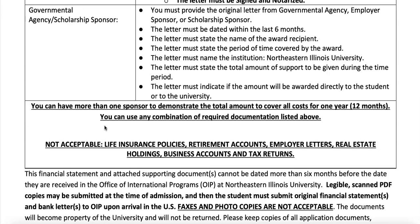It should state the name of the award recipient, so that's you. The letter must state the period of time covered by the award. The letter must name the institution, here, Northeastern Illinois University. The letter must state the total amount of support to be given during the time period, and the letter must indicate if the amount will be awarded directly to the student or if they will pay it to the university.